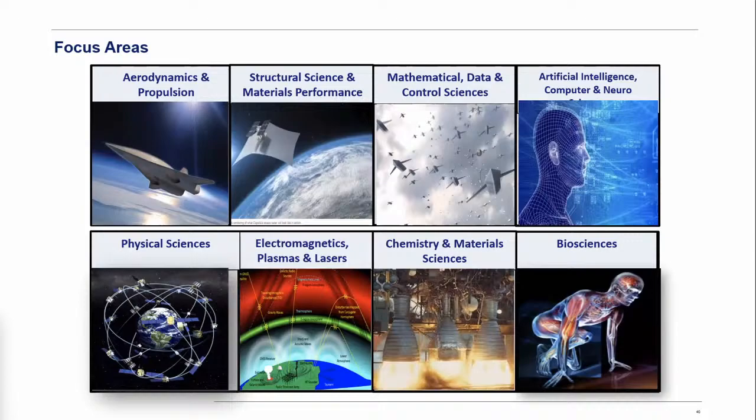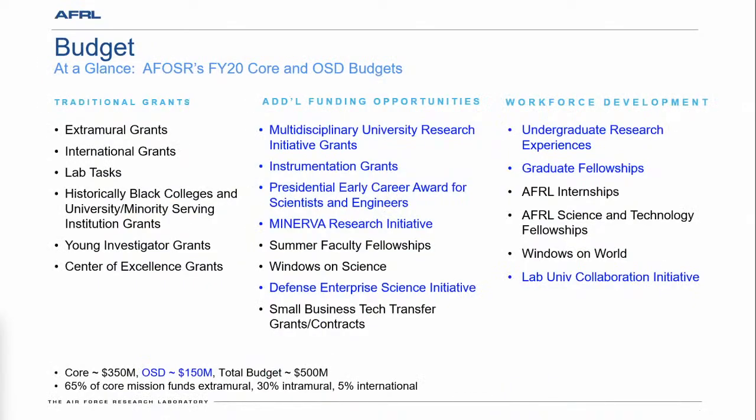I mentioned extramural grants. They are the grants that we fund at universities. In the middle column, summer faculty fellowships. These are important because they give university faculty and graduate students an opportunity to come work at one of the technical directorates at the Air Force Research Lab for the summer. So it helps build those networks and those connections and potentially sets up transition pathways. And then lastly, on the very right under workforce development, I just want to mention Windows on the World. This is a program that we support that allows US researchers to go out and spend time at international research institutions, usually for short periods of time, six months, a year, sometimes also to support attending conferences. But it is probably one of the programs that is the least well known. Next slide, please.